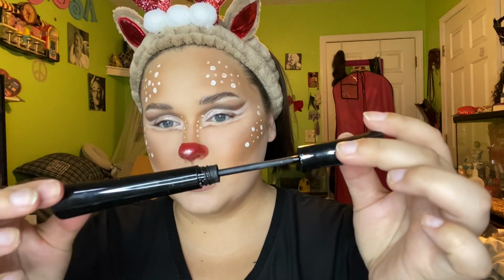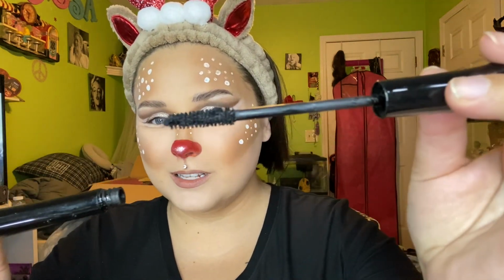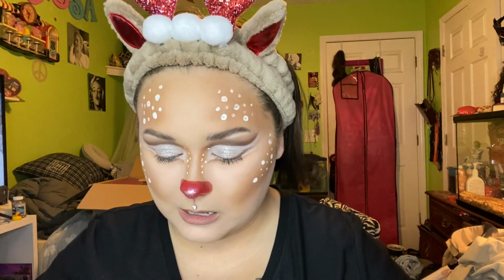These It Cosmetics Superheroes, look at how dry and crusty that is. They always do this to me within just a month or two of me getting them. I don't know why, but they always do that, and I just don't like them. That was gratis when I worked at Ulta, and it just sat in my little mascara bin forever because it was dry, and I was really hoping that I could revive it somehow, but I just don't like them.